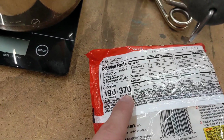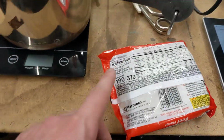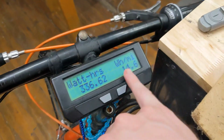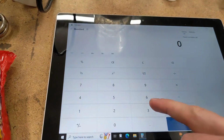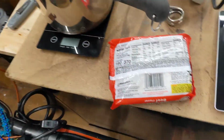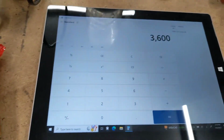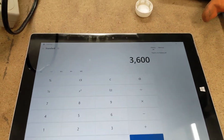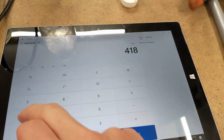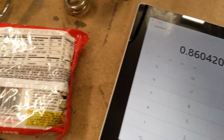So this package contains 370,000 small c calories. That gets really confusing, hence the reason you probably never worry about this stuff. But what we're saying here is that 1 watt hour is 3,600 joules of energy. I'm going to use joules to convert between this and the calories. One of these big C calories is 4,184 joules, I'm pretty sure. So we divide 3,600 by 4,184. Actually, it's a little bit more than 3/4 of a calorie. It's about 0.86, 86% of a calorie.